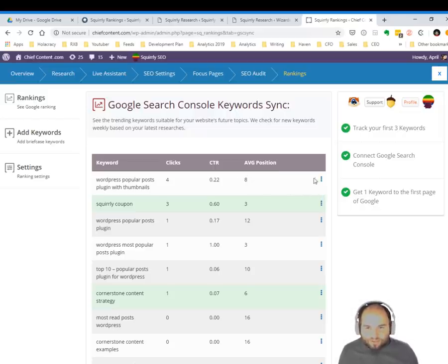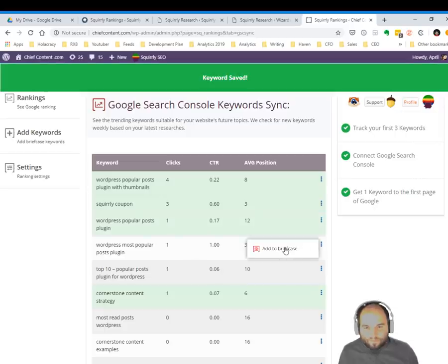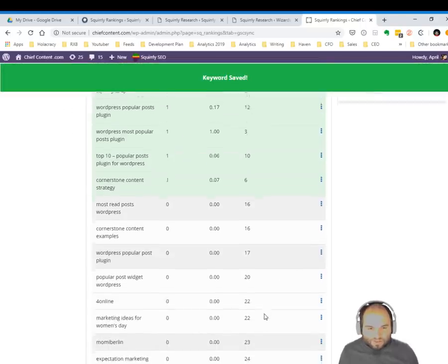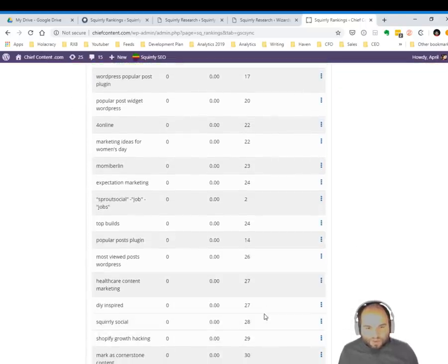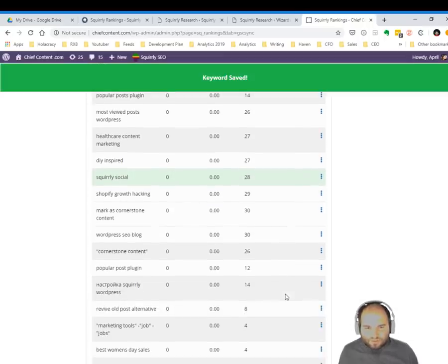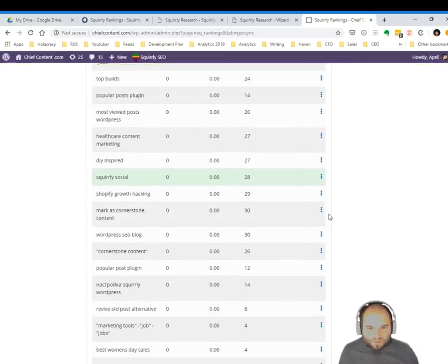So this is a good average position. I can also add this one to Briefcase. WordPress popular posts plugin. Whoa, this is interesting. You see, this is on position 12, but if I really work on this, I can easily bring this to the first page of Google. Let's also bring this one. Okay, so there are a lot of interesting keywords. This is what we're already being found for on this test website. Oh, really? Squirrly Social, I didn't even know that this had anything posted about it.